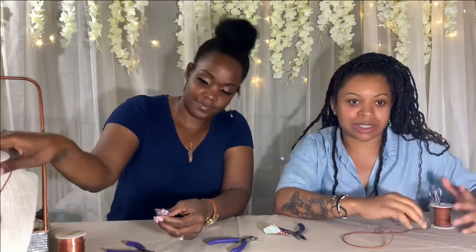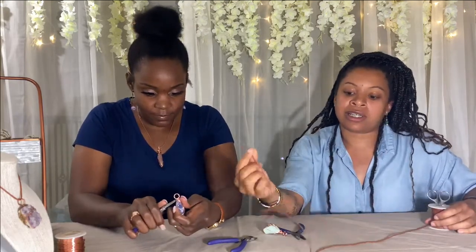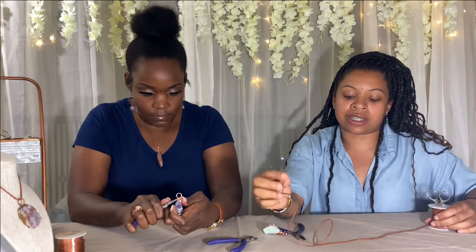It's like seasoning your food. Start with a little bit; you can always add a little more. Too much too soon, can't help you. So here I have some natural leather cord. It's like a caramel color, but over time it will darken. Just as it ages or you wear it, the natural oils on your body will cause the leather to change colors. Not necessarily a bad thing. It will just naturally occur.